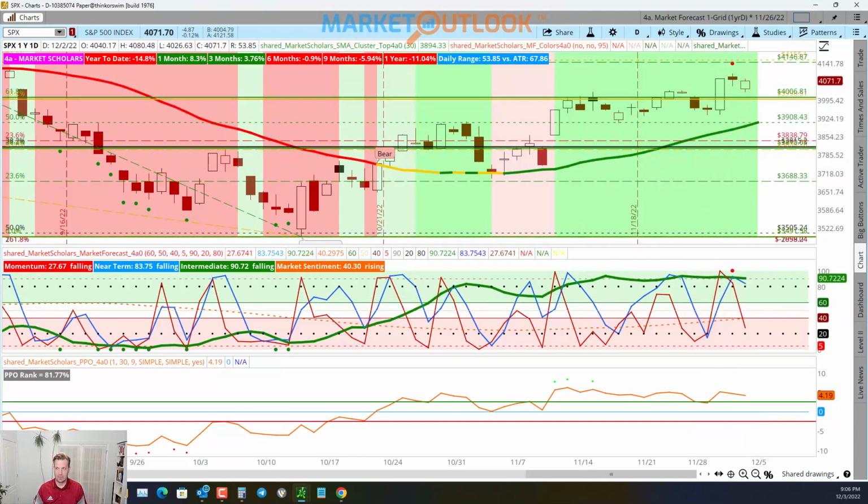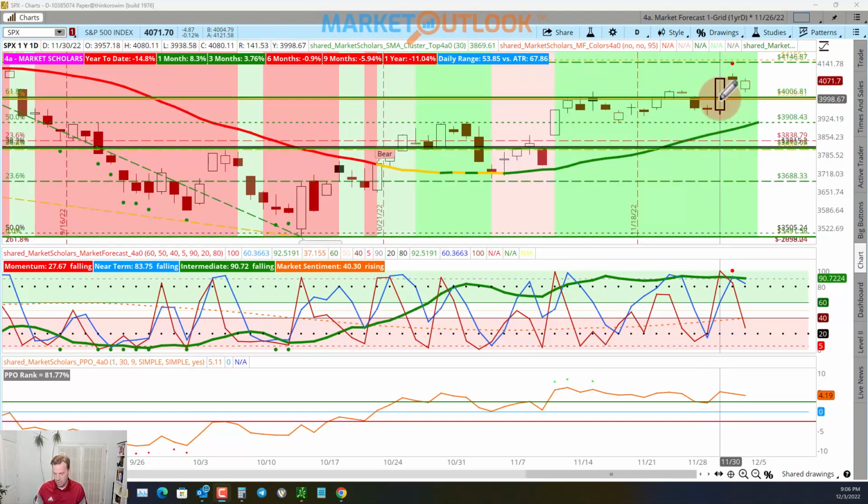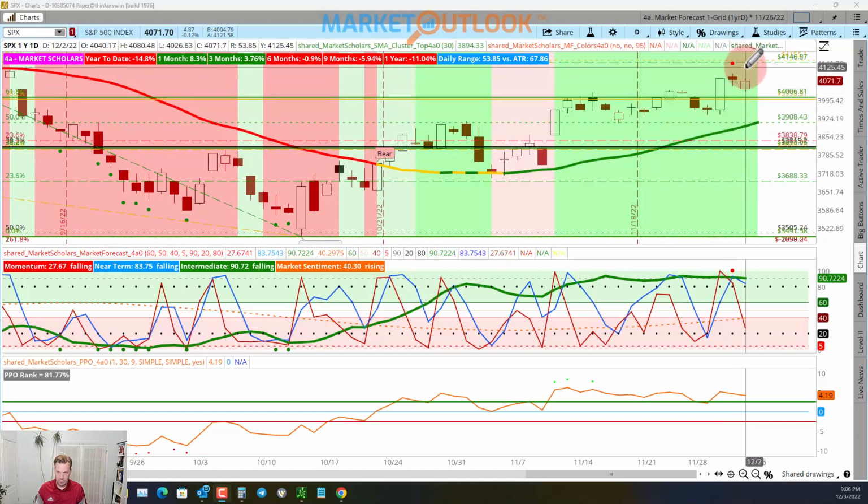But the reality is, you don't ever know when something like that's going to happen. But the idea is that the short-term technical environment was conducive to a bounce, maybe not that strong of a bounce, but to a bounce. And ultimately, of course, it got that bounce here.